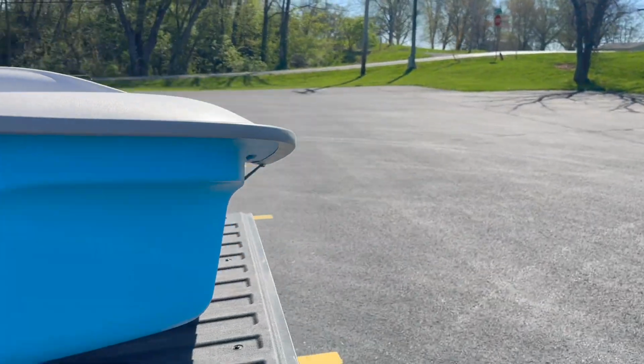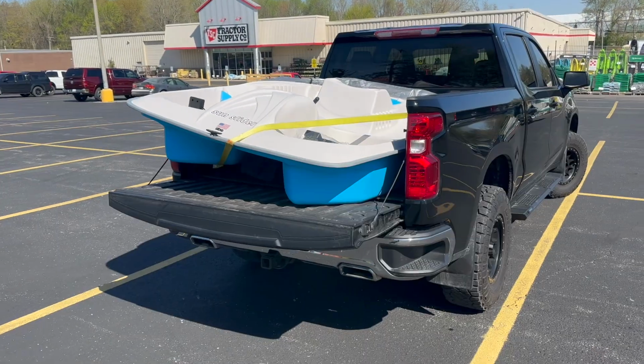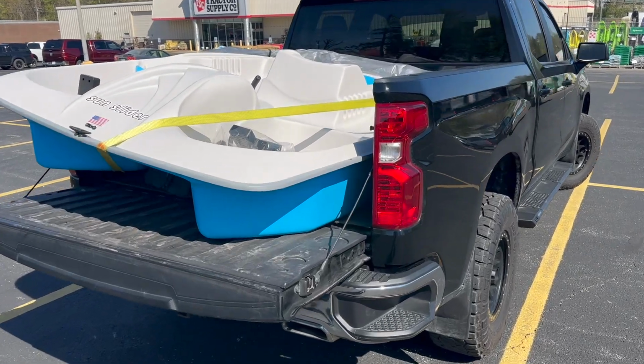All right, we got this thing to fit in here pretty nice. Fit a lot better than I thought it would. Got her all strapped down. Let's get her home. Surprise the girls.